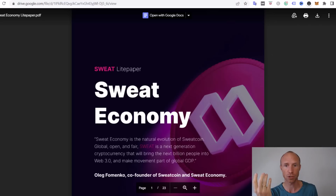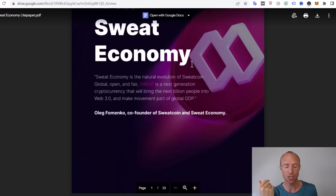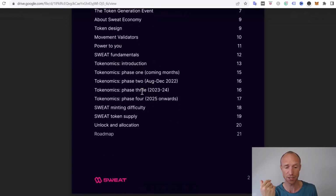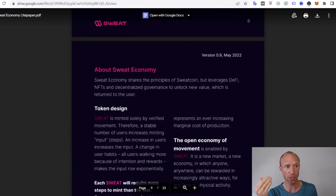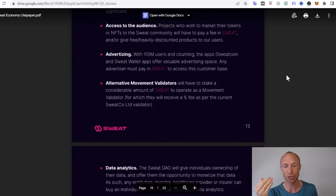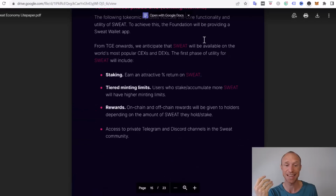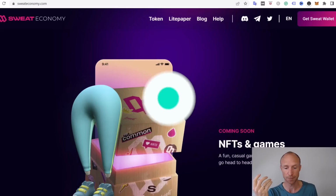You can also go to the Sweat Economy website and read about the light paper. You see, they have everything described there. They talk about the different phases where they describe what the plan is, so you can see if you believe in the project. That's something I would recommend. That also will help you decide whether you should hold on to it, or if you believe in it, should you lock it up and all these things. That is definitely great to go in and take a look at.